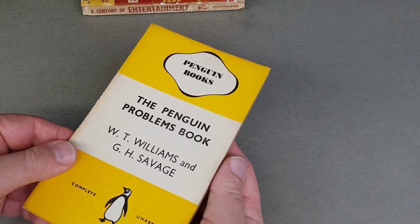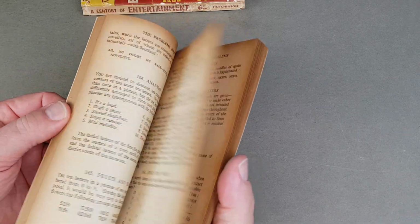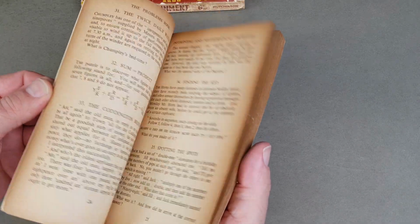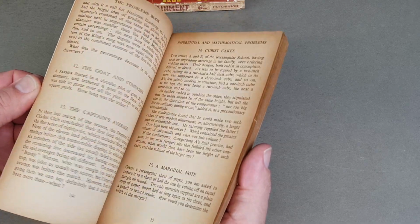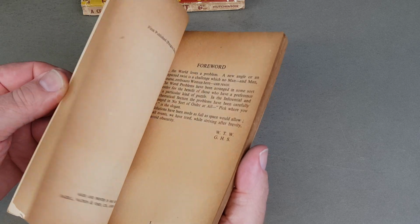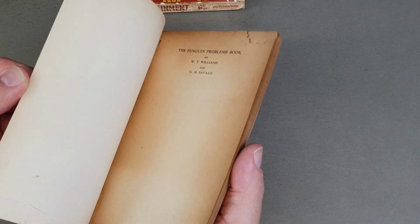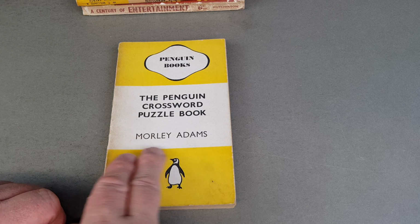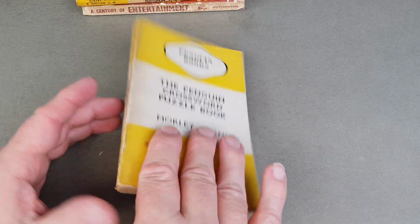So this is Penguin Problems, so it's a mixture of stuff. It's just puzzles and crossword puzzles across the board. Lots of different things. 1940, this particular one. Then we got the first proper Penguin crossword puzzle book, which is by Morley Adams. And this is Penguin 280.